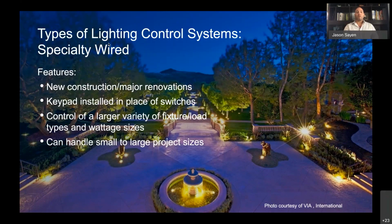With the specialty wired, we can control a larger variety of fixture load types and wattage sizes. So again, if you have a very large house, maybe there's large chandeliers or other types of really specialty fixtures that are high loads, this system is going to be better geared towards that. But at the same time, we can also handle small projects. So this type of system scales really well. Typically, people wouldn't think of it as something you'd put into a condo project, but because it's centralized, you can actually decrease the space required for these products. So it works in all different areas.